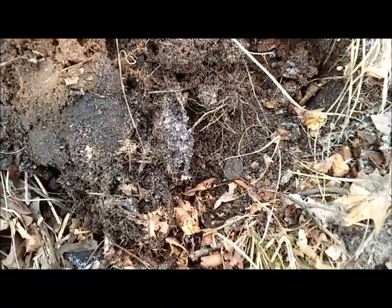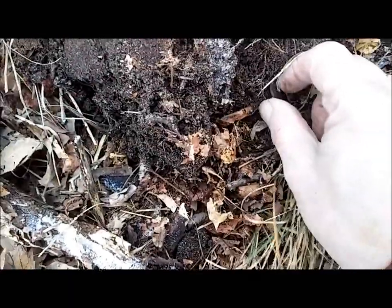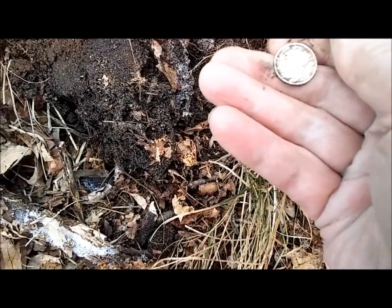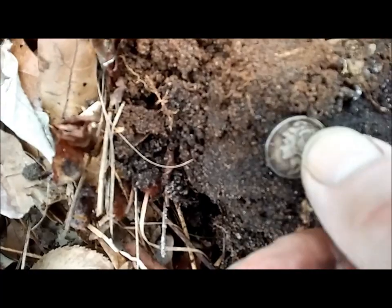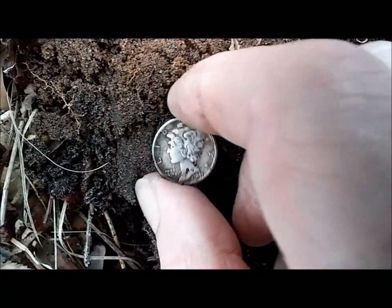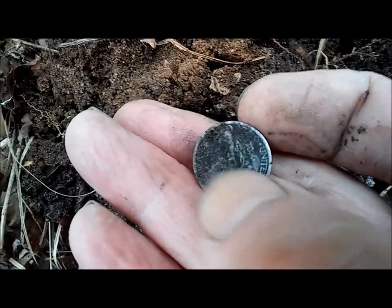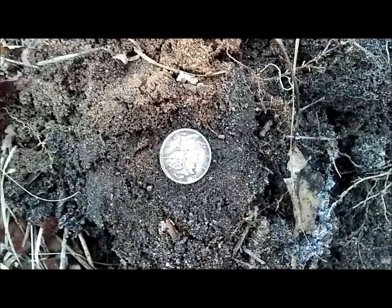I think I got me some silver, so we're gonna go ahead and pull that up and see what we got here. Oh, Merc. Yeah, definitely a Merc. 1941. Nice. First silver of the day. We'll definitely take that one. 1941. Boy, that's in good shape too. I want to get it all rubbed up and everything. So let's go see if we can find some more silvers out here. That's a nice one. Very cool.